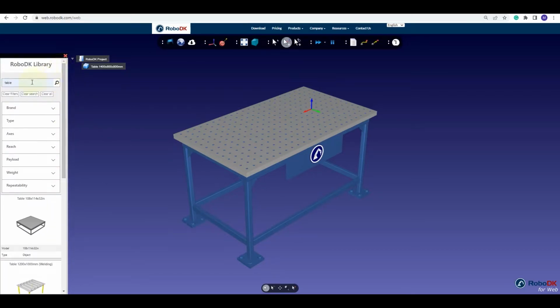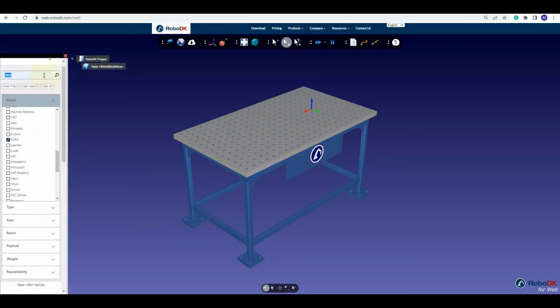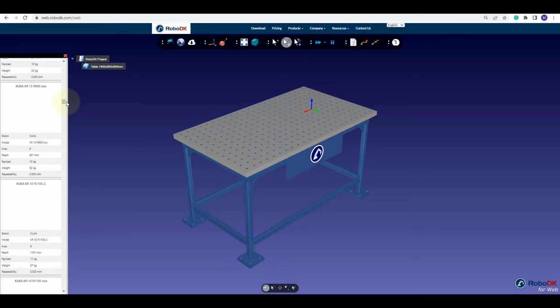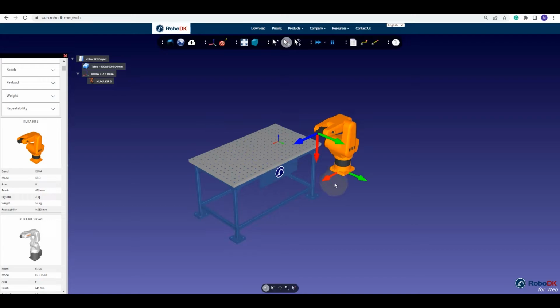Now I want to get my robotic arm. I'll probably go with the brands this time, and there is almost every robot brand you work with. We may later use Kinova because we have it in the lab, but now let me just go with a Kuka robot and search without the table. And here I got a variety of robots listed with their specifications. Let's go with the KR3. I will open it, and here it is.